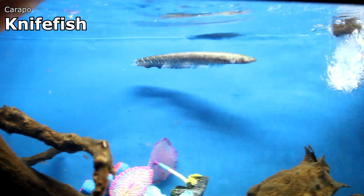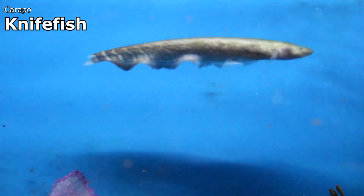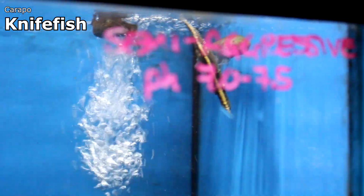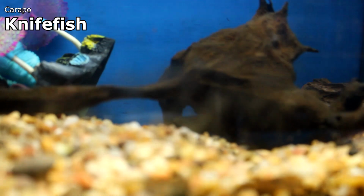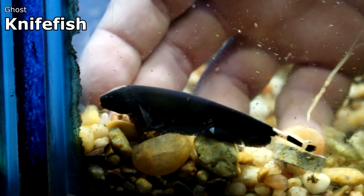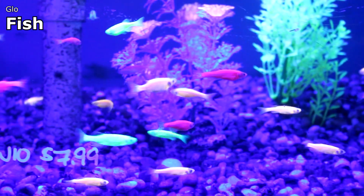It's more elongated than the black ghost. It has a kind of mottled color with some gray hues with some white, but it's very cool. It is more of a knife-looking fish, I think, than some of the more commonly known knife fish. Black ghost, I have small black ghost back in stock. I also have a ton of the GloFish back in stock.